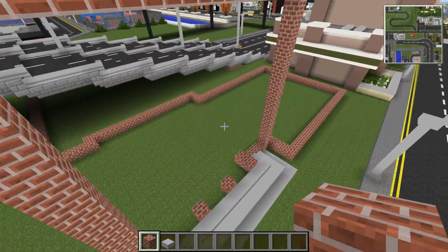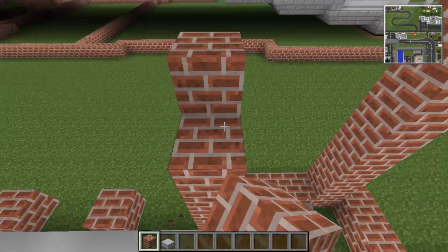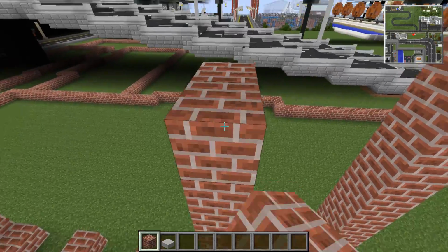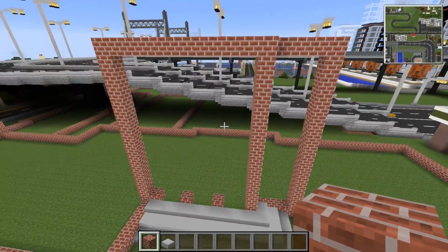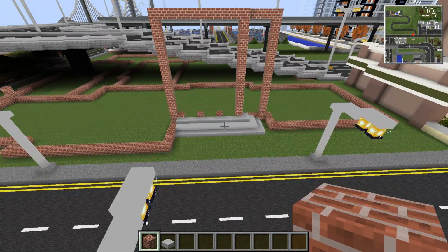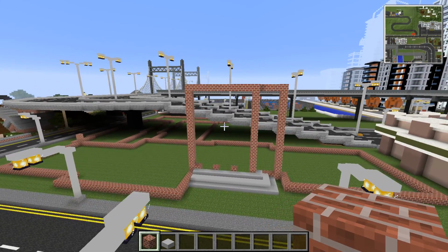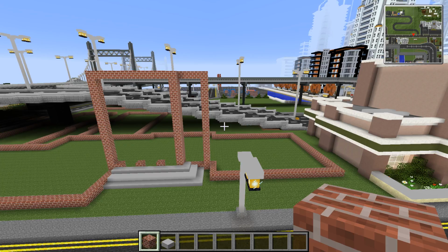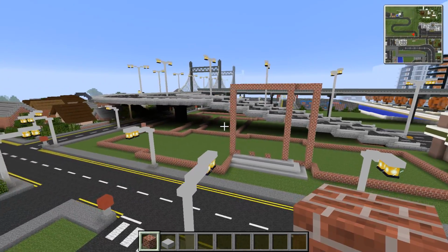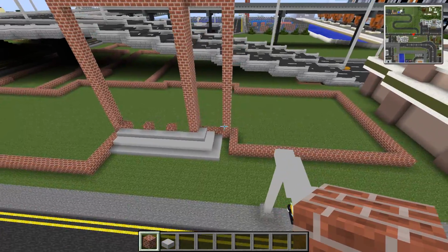Whoops. Something like this. I'll just put these in here for the minute. Now, as far as detail blocks goes, we're going to be using quartz and those slabs in the building itself. Now, I saw a really cool image of a Minecraft build that used a bit of red clay, and I really like the look of that, so we might do something with that as well.